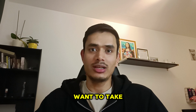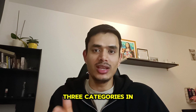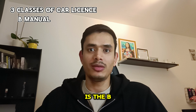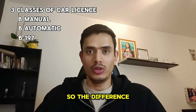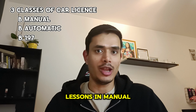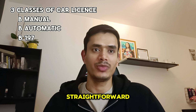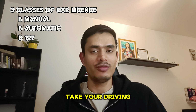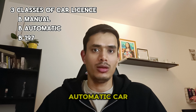So if you want to take the car driving license, then there are 3 categories in that. One is simple B, the other one is B automatic, and the third one is B197. The difference between them is, in the normal B, you will take your driving lessons in a manual car, and then give your exam in a manual car, straightforward. But when you opt for B automatic, then you will take your driving lessons in an automatic car and then give your exams in an automatic car.